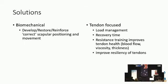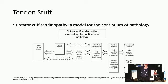The tendon-focused approach is much more about load management, appropriate recovery times, and resistance training to increase the health of the tendon. Strength training has been shown to improve resilience of the tendon, improve blood flow, which improves recovery, improves viscosity, improves thickness. So we're going to start looking at some more tendon stuff. I'm going to run over it really quickly, but it's quite important.